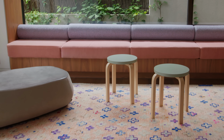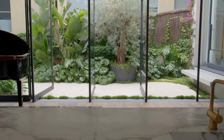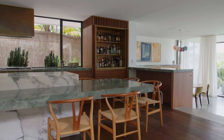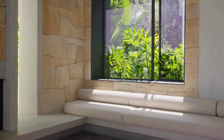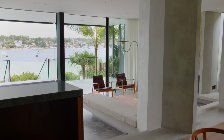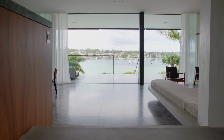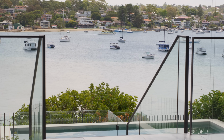So the entry itself is a contained space. Then articulating the next level, which is the kitchen space and the courtyard, the indoor-outdoor between the kitchen and courtyard becomes another whole space. Of course, there are now glimpses of the water, and the main game is to then come down another series of steps to living, dining, and this absolutely stunning view.